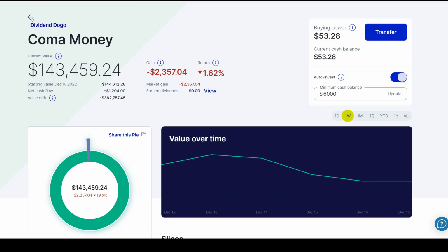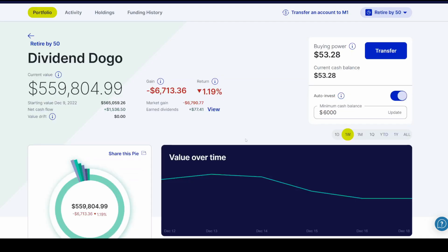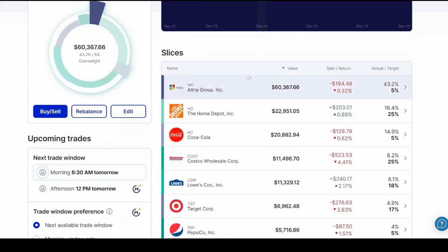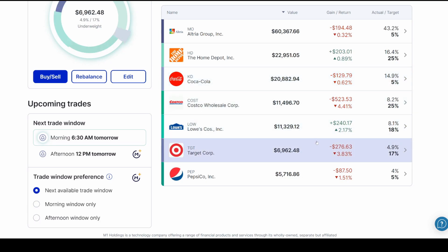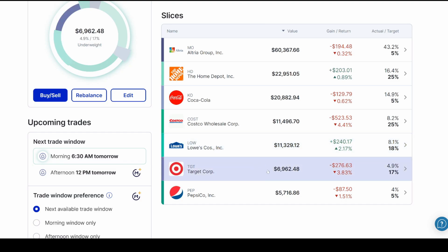Then we are going to jump into the Consumer Pie, which was down just 0.55% or $768. This was not actually down all that much for the week. Home Depot was in the green, Lowe's was in the green, and everything else was in the red. So it kind of balanced out weight-wise.